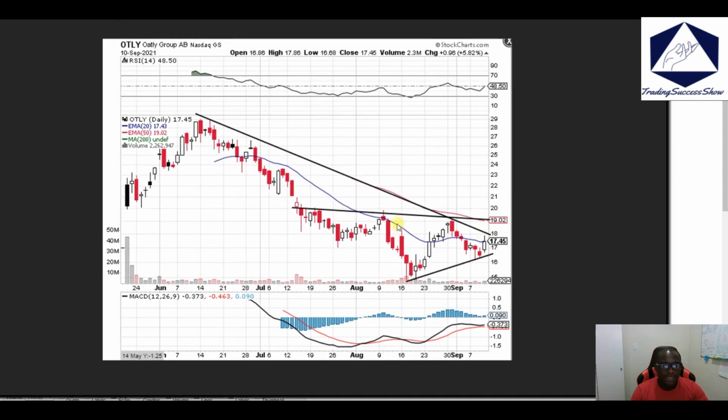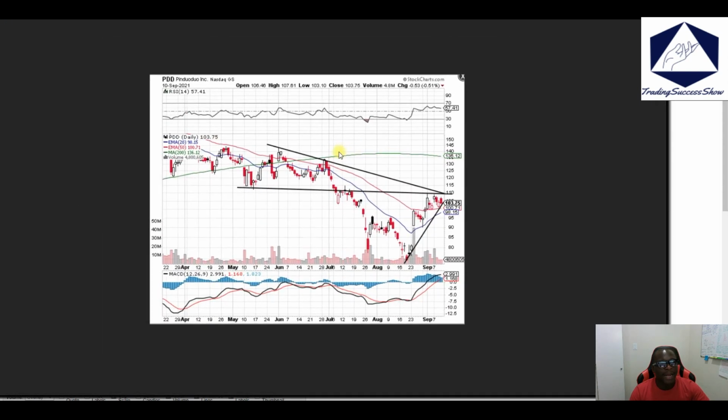OTLY, this is a long-term hold for me. I'm still holding it as I'm looking for price to break the $20 spot. If we break this 19.50, I think $20 will come in and then we'll continue pushing higher.